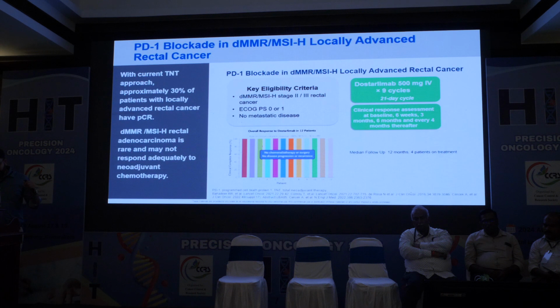So from colon cancer, this is rectal cancer, and this was the famous dostarlimab trial which got splashed in the news, where 12 patients were given immunotherapy, which was dostarlimab, and they had complete clinical response. And they were actually initially planned for surgery and radiation, but they didn't go ahead with that. They kind of observed these patients, and as of now, they're still under follow-up, and I don't think there's been a recurrence as of now.